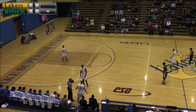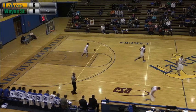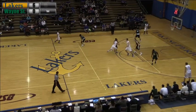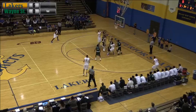Good crowd here on hand for the men's basketball game. Still plenty of room here at the Bud Cooper. If you'd want to come on down and enjoy a good basketball game here this afternoon. Again, Lake State coming into this action 4-1 overall. They're 1-0 in conference play.